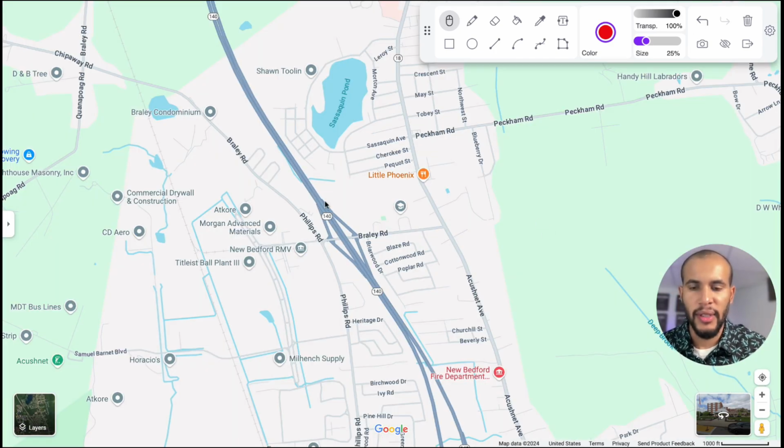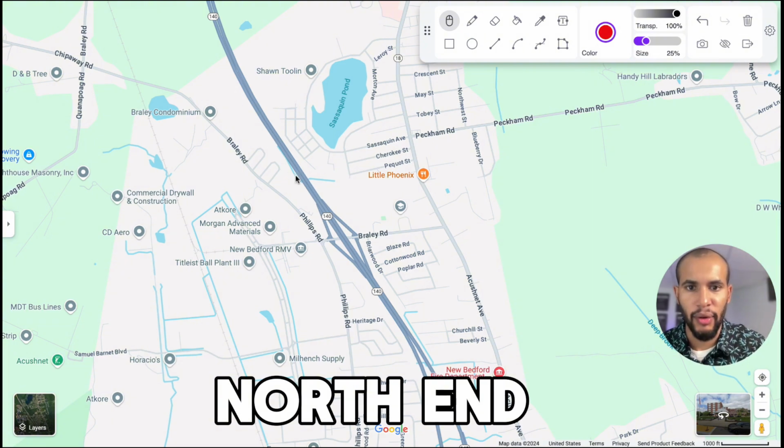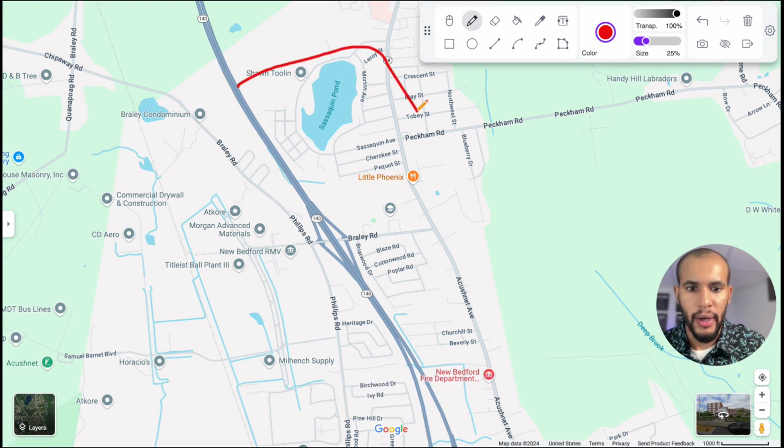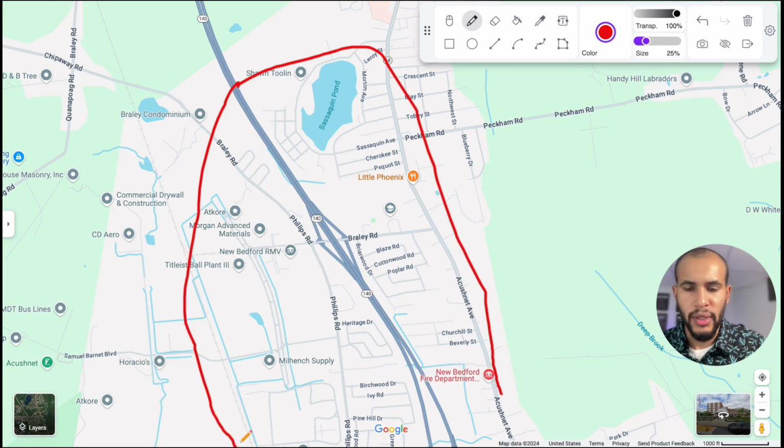Now the next area is the North End. This is deep North End. So right here, you're not too far from Freetown, and also this is the Highway 140, which, if you're going to be commuting, like I said, to Boston or Brockton or Taunton, then you might want to be in the deep North End, because this is very close to the highway.